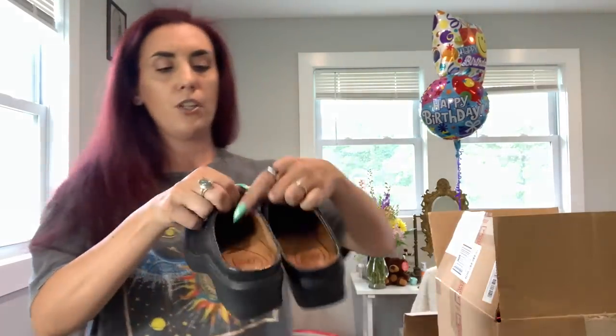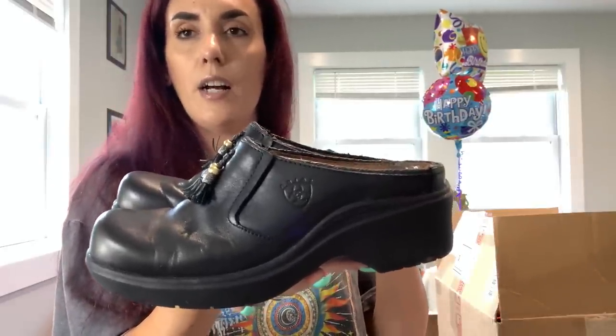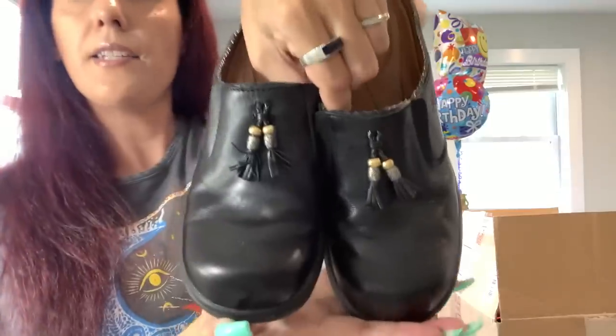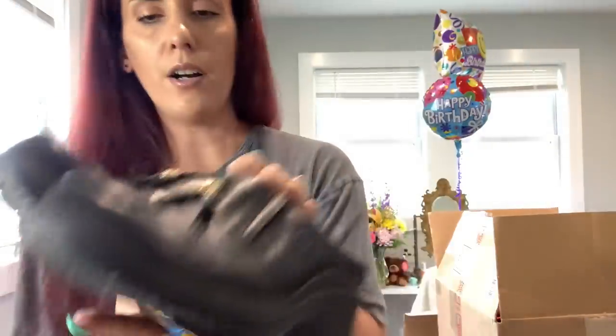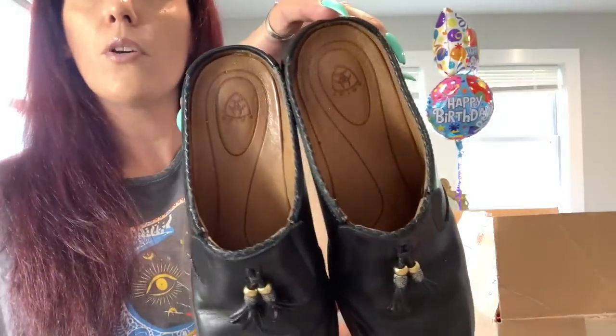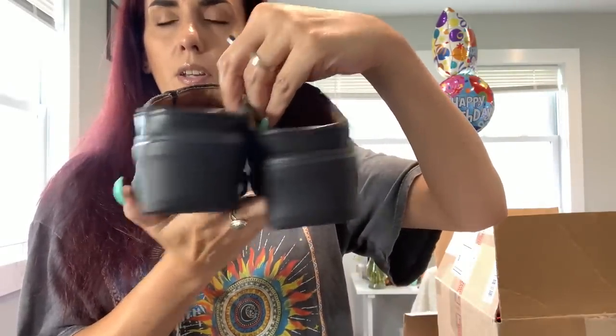Then we have these really cute Ariats. Whoops, almost dropped it. Ariat is a very expensive, usually equestrian type of clothing and shoes. But I liked these. They're black leather mules. They are a size 6.5. They look super comfy. And I'm going to ask 25 on these as well. And I'll probably put these up for like 35, 38 online.